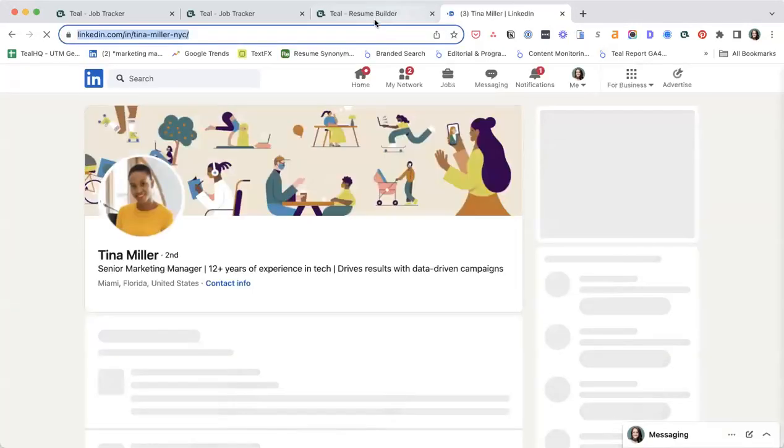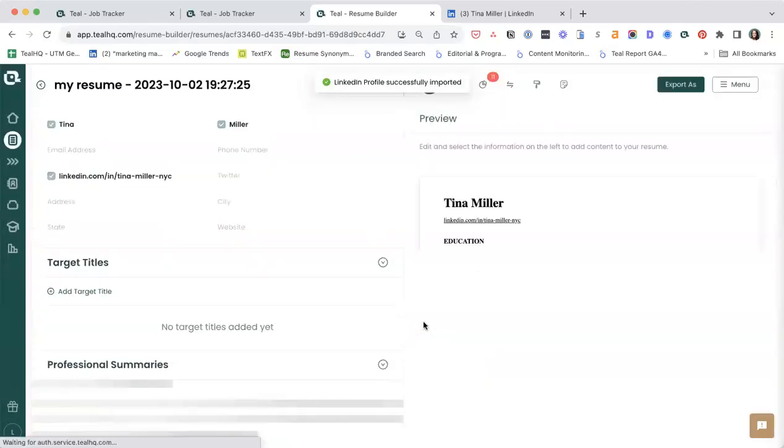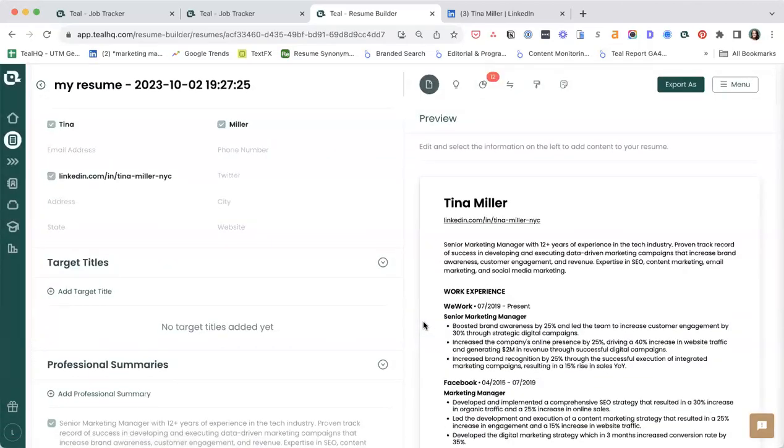I'm going to do this in the interest of time, just because it's super easy, but you can upload an actual PDF of a resume, with the caveat that you will need to do a little bit of formatting when you first import it, especially to just get the bullet points aligned the way you want. There's just a little bit of base cleanup to do at first pass, but once it's in Teal, you only have to do that one time.